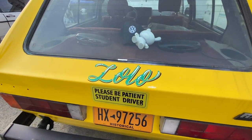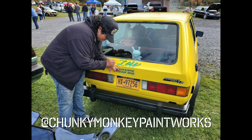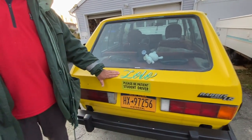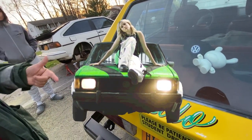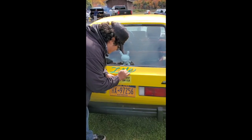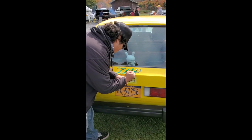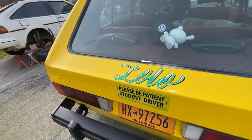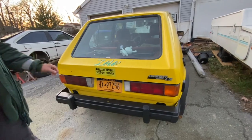Pinstriping is perfect. I had to do it. We were at Euro Summit, Chunky was there, so we had to. This was the ode to the Lolo colors. He's like, oh yeah, that's right. What colors? And I'm like, this is the color you have to do. He was scratching his head. I'm like, yeah, man, this is the color this car was, so that's the color the lettering has got to be. It's funny. That is spot on to the green that it was, that ugly seafoam green. That's awesome. And it's unrecognizable, though.